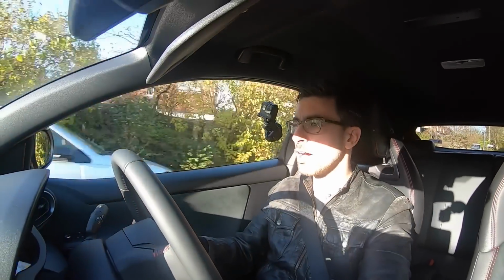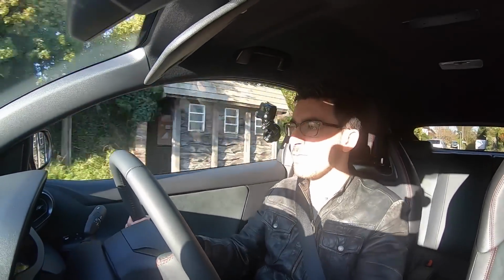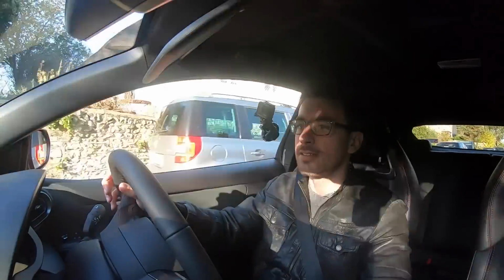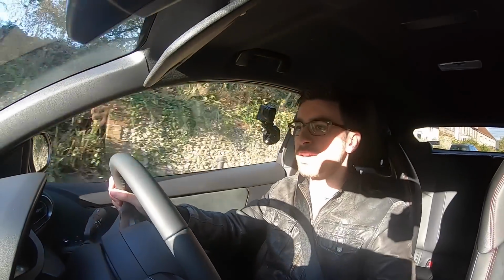The suspension itself, it doesn't feel firm. I was expecting it to be a little crashy. This is a performance car through and through, but it's been tuned in a way that doesn't make it feel like it's been built for circuit driving. It feels like a rally car for the road.